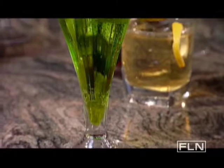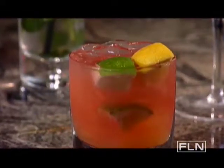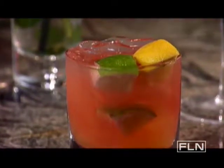If you take that formula and switch out any one of those ingredients for another ingredient within the same family, you are near as darn it guaranteed a success. You might have to play with ratios a little bit.